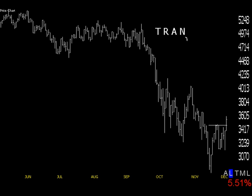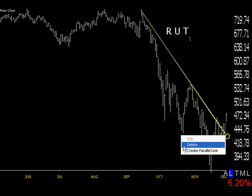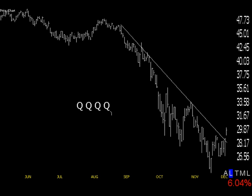Take a look at another index. A quick look at the Russell 2000. Same story. The downtrend was broken. We closed above Wednesday's high, and we're starting to get higher lows and higher highs in this also. Okay, and finally the QQQQs. Also, this downtrend. Today's action finally broke that.